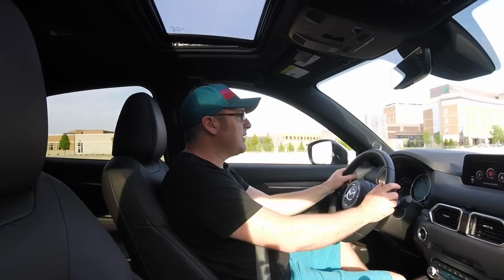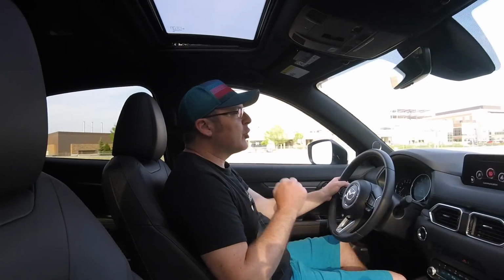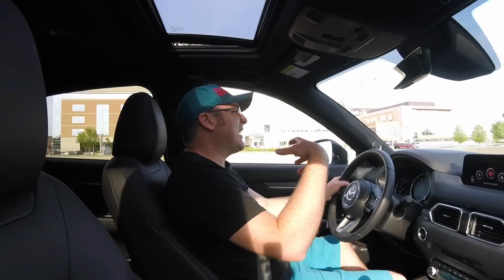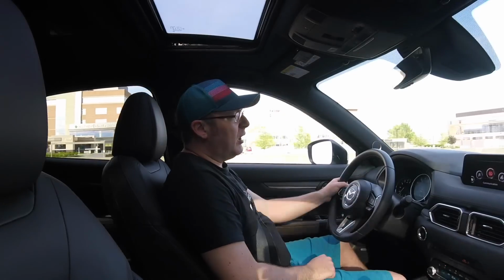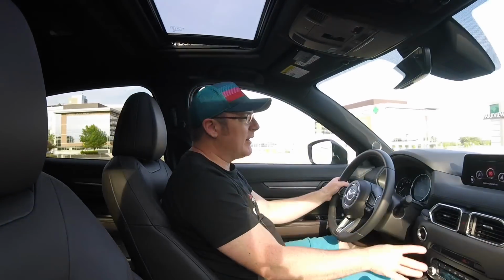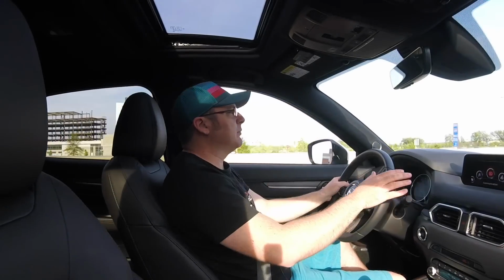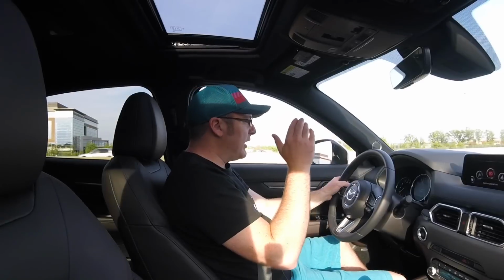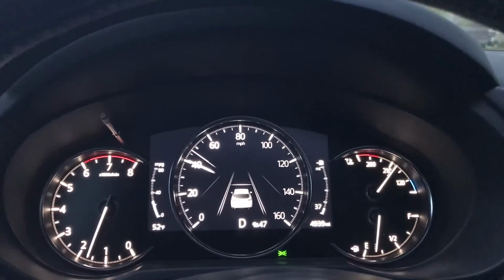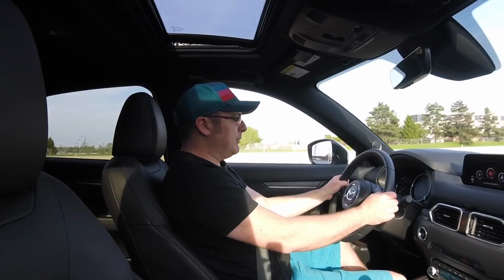And there's a lot of neat little features in this car that overshine the kind of afterthought feel of just this right here. This is the only spot that feels kind of like they didn't put much effort into it. Everything else is awesome. It drives really good. It handles really well. The gauge cluster, I actually like how it looks.